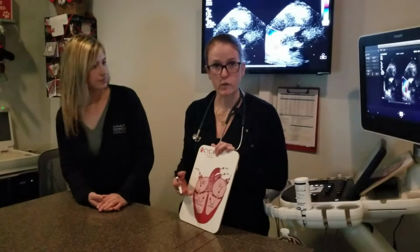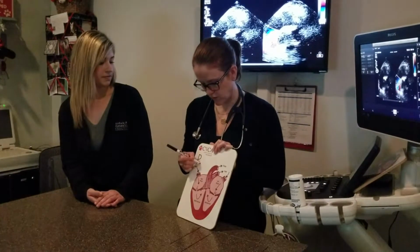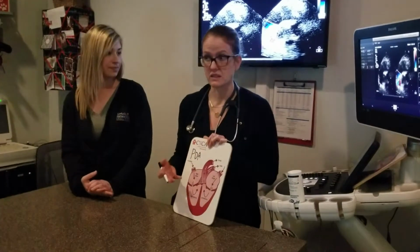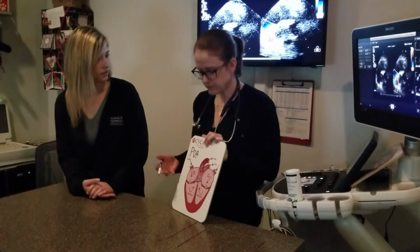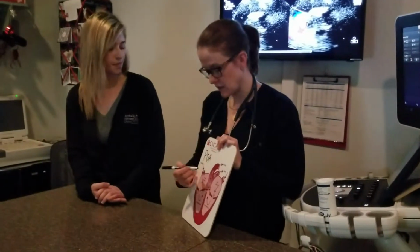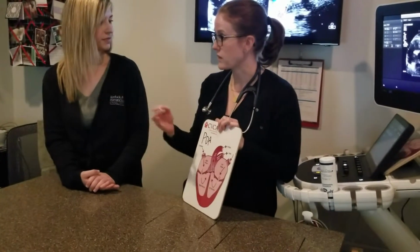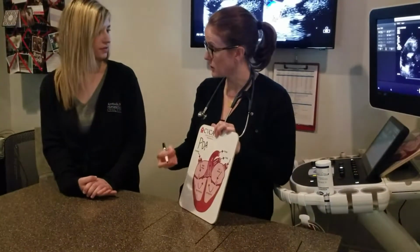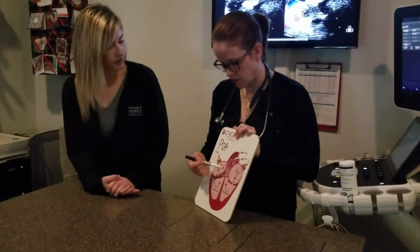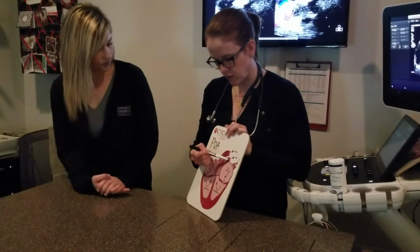So, Nicholas was born with a heart defect called a patent ductus arteriosus, or what we call a PDA for short. Essentially, it's a normal fetal structure that helps blood bypass the lungs in the fetus. A really small percentage of dogs are born with that tube that doesn't close when they're born, and so they end up with a tubular structure that is a communication between the aorta and the pulmonary artery.